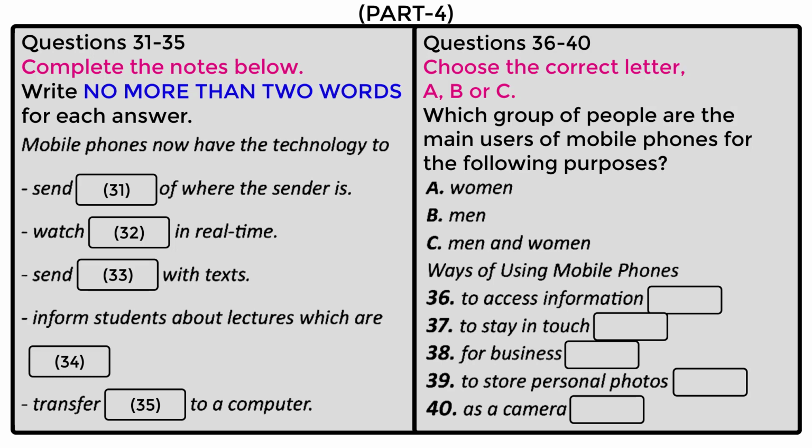And it's interesting to look at the different ways that men and women use phones now, as that does affect how the technology will develop. Some research has been done on how people use phones, and some of the results are surprising.